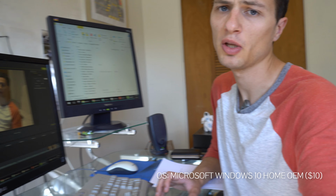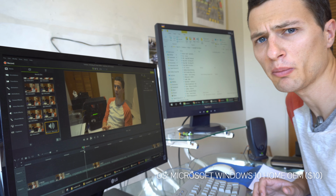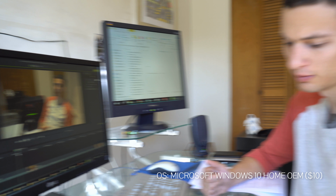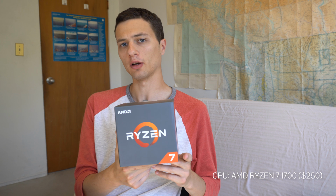First off, the PC is running Windows 10. That's pretty much a given though, since most PCs do use our operating system nowadays. Next off, it's probably the most important piece of equipment in the whole device, the CPU. It's a Ryzen 7 1700. So right off the bat, this runs at relatively the same performance as the Intel i7-6900K, which is double the price. So yeah, this is probably the best bargain CPU deal I've ever seen.